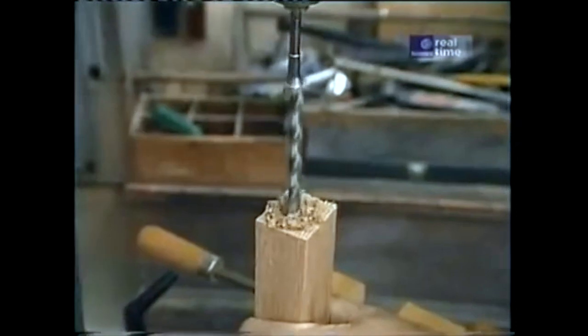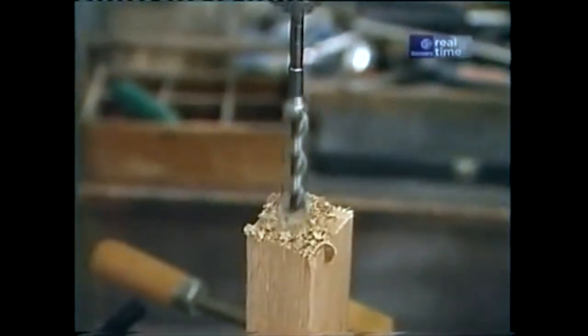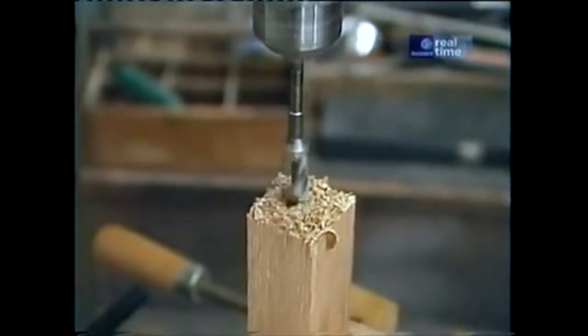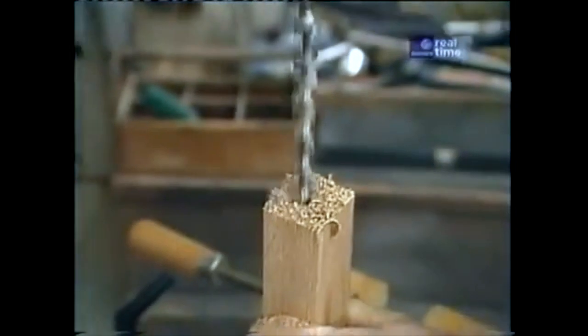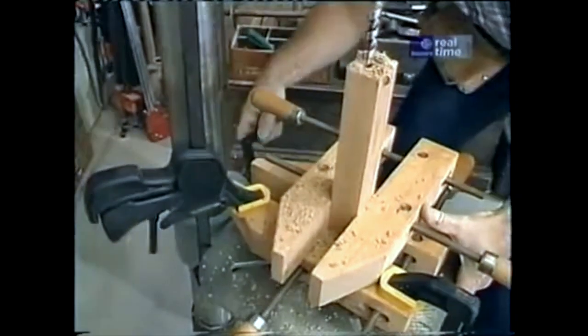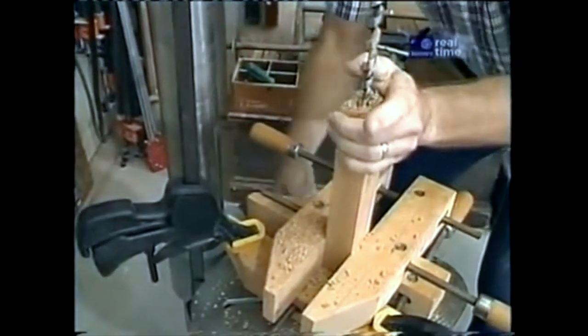The drill press only allows me to go about 3 inches or so with the travel. That is my limit. So to get more depth, I'm just going to crank the whole assembly up, letting the drill bit go down through the part that I've already made.